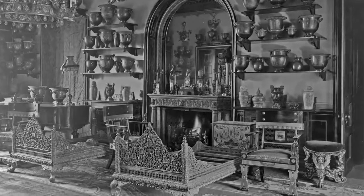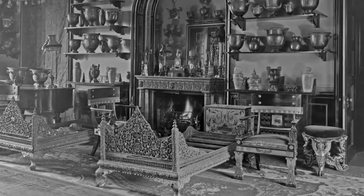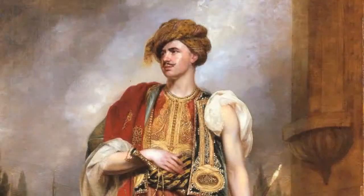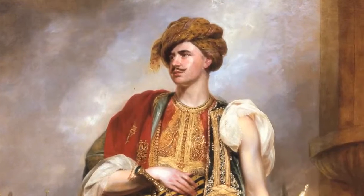In 1917, the contents of the house were auctioned, and then the mansion itself was sold in 1920. Sadly, the Deepdene was demolished in 1969.